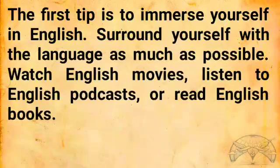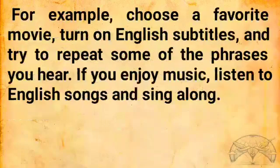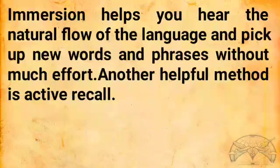Surround yourself with the language as much as possible. Watch English movies, listen to English podcasts, or read English books. For example, choose a favorite movie, turn on English subtitles, and try to repeat some of the phrases you hear. If you enjoy music, listen to English songs and sing along. Immersion helps you hear the natural flow of the language and pick up new words and phrases without much effort.